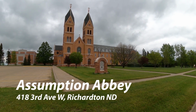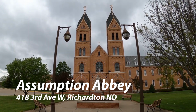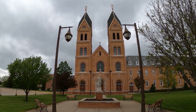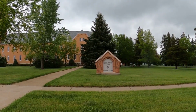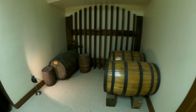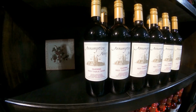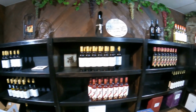Now this is a must stop. This is Assumption Abbey. And this abbey is run by an order of the monks, and they have become very famous for a few things. You can go in, you can do a self-guided tour. We were very fortunate. Father Basil came and escorted us through it and explained everything as you go.